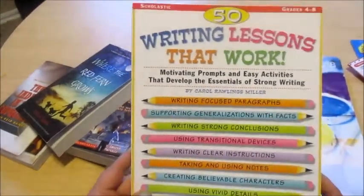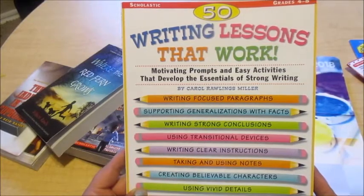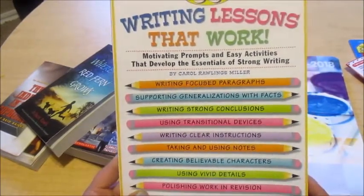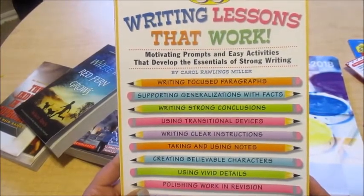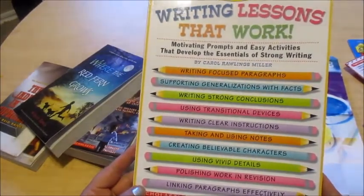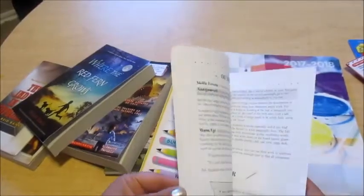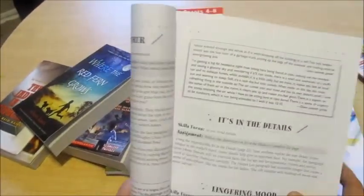It says writing focused paragraphs, supporting generalizations with facts, writing strong conclusions, using transitional devices, writing clear instructions, taking and using notes, creating believable characters, using vivid details, polishing work and revision, linking paragraphs effectively. So I'll just show you a sample page in case you would like to use this.